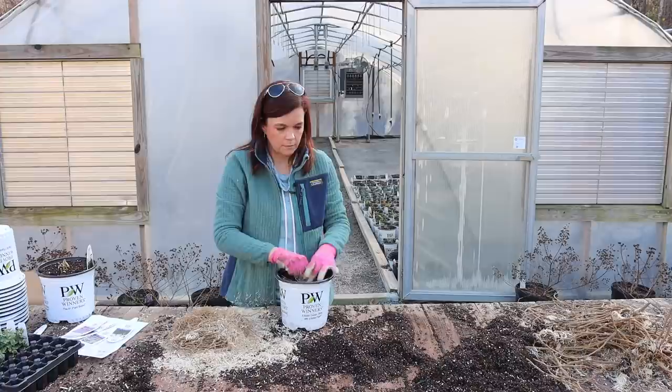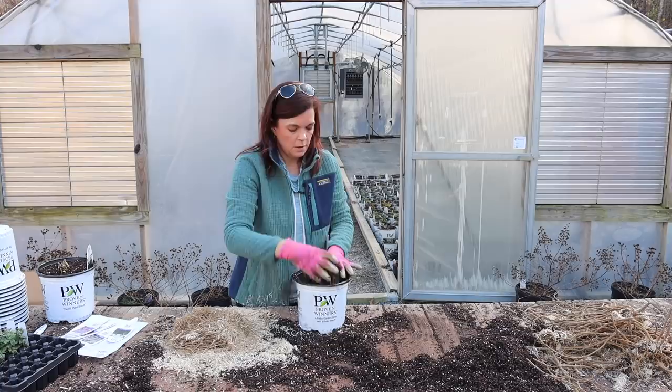So when we're in here planting perennials, it's just a big family affair. Quite the assembly line.